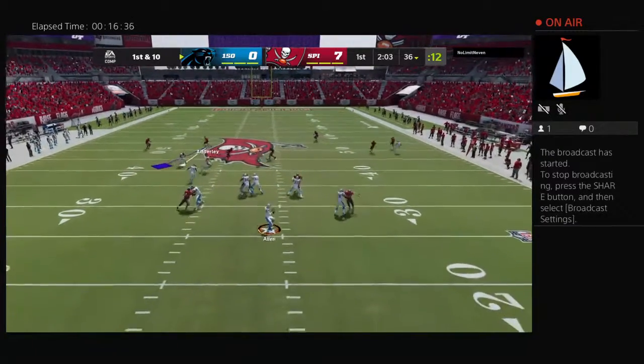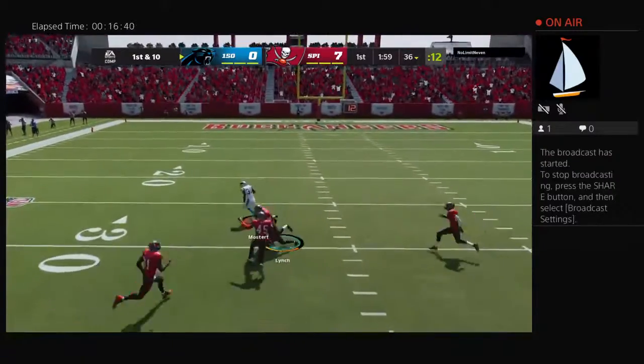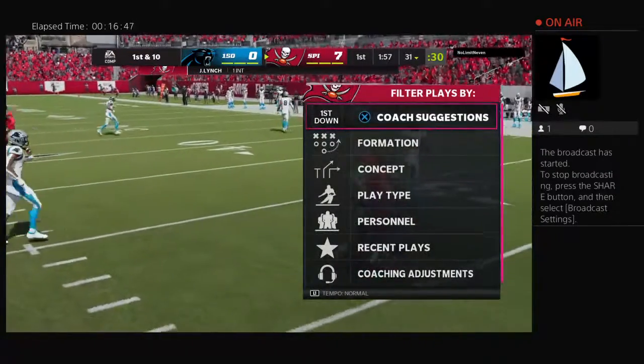To throw, it's Allen. He's going to let this one go deep. Into a sea of defenders and intercepted. Picked up by the Hall of Famer John Lynch.